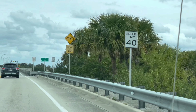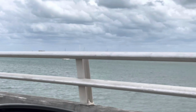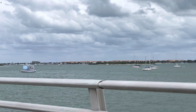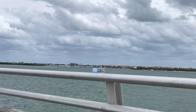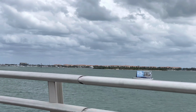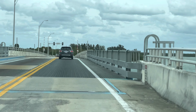In order to get to Hutchinson Island, you need to go over the bridge. Yes, this is the bridge, and you can see all the water on the side. Now, there's a lot of things that happen near this bridge that are really cool. You can do kayaking, you can do electric kayaking. It's a really cool area.